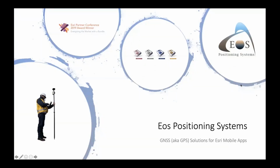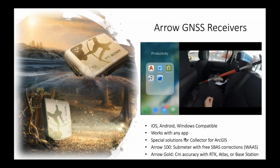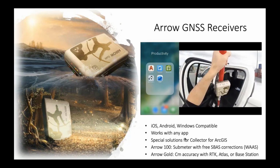EOS Positioning Systems is an Esri Silver partner, and our technical team was credited with creating the world's first GPS receiver that is Bluetooth capable. It can work on any device, and it achieves centimeter accuracy. What you see on the left is two of our most popular receivers: the Aero Gold, which is a centimeter unit, and the Aero 100, which is our submeter unit.